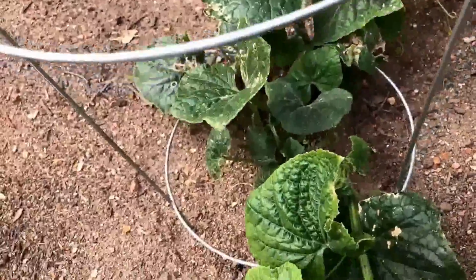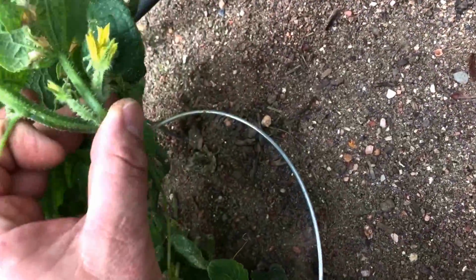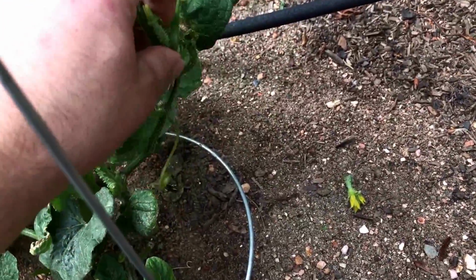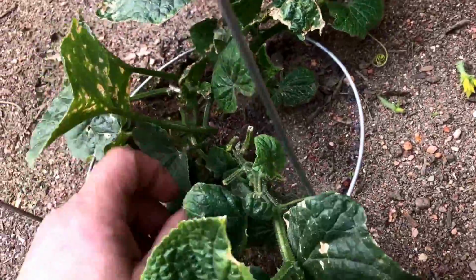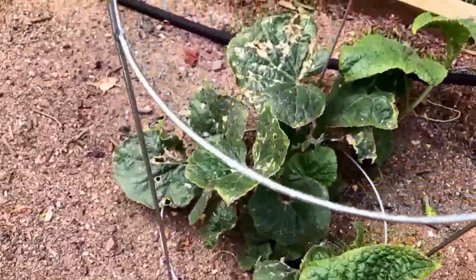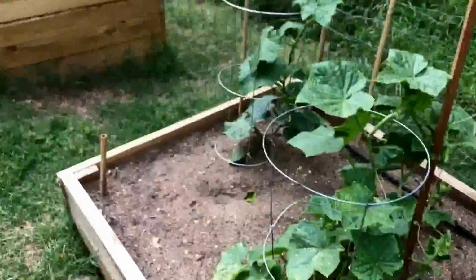So, man, the bugs out here are atrocious today. Look at all that. I'm going to go ahead and get rid of those because I want my plant to focus on growing bigger. This one's definitely not as big as I'd want it right now. But then again, these plants have been absolutely battered.